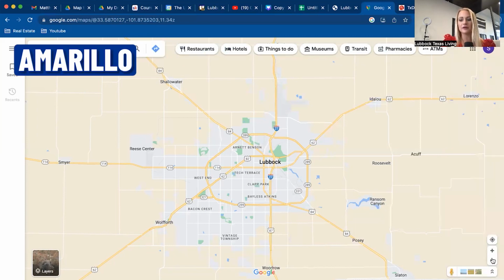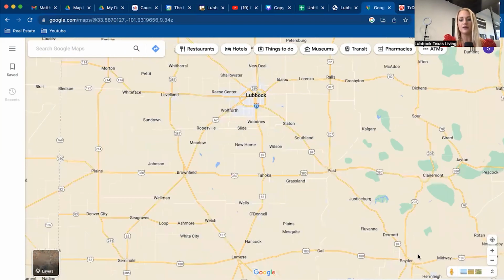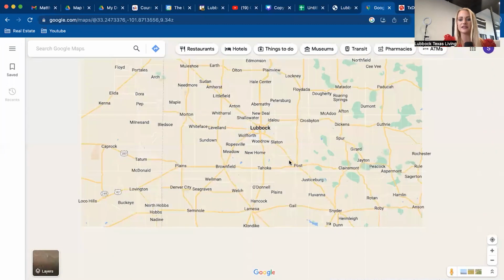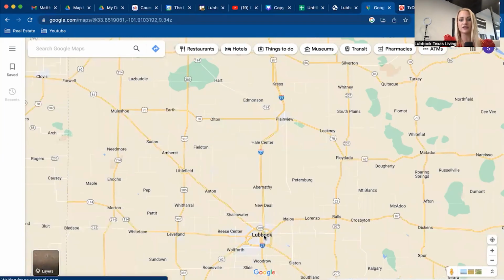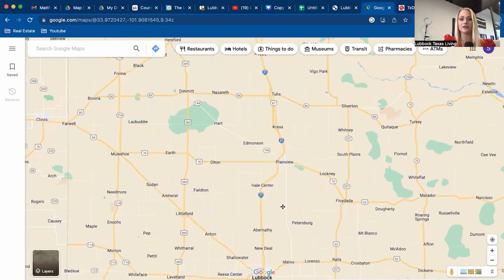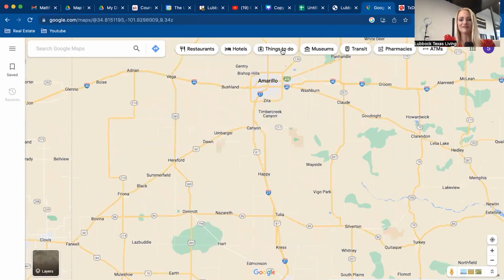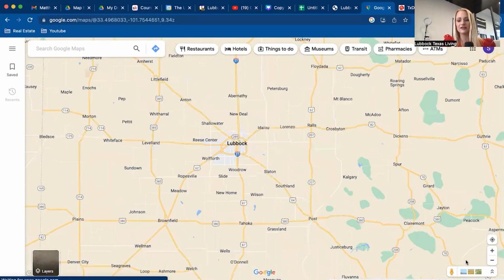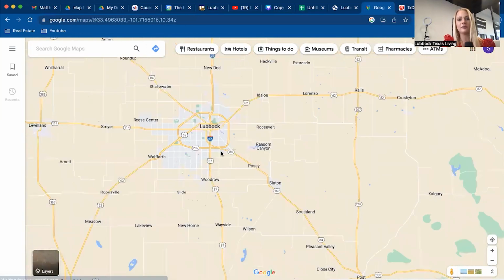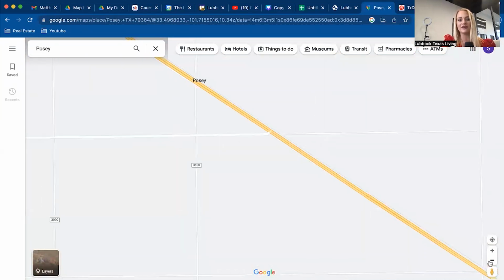Lubbock to Amarillo, to Austin, to Dallas. So really anywhere that you try to go, you're typically gonna take I-27 out of Lubbock. Just north of Lubbock, you'll run into Plainview on 27, and then you'll keep going north and you'll run into Amarillo, which is in the northern Panhandle. And then same too, if you go down south, you'll take I-27 and then you'll hop on up to 84 and you'll take 84 all the way down into Austin.